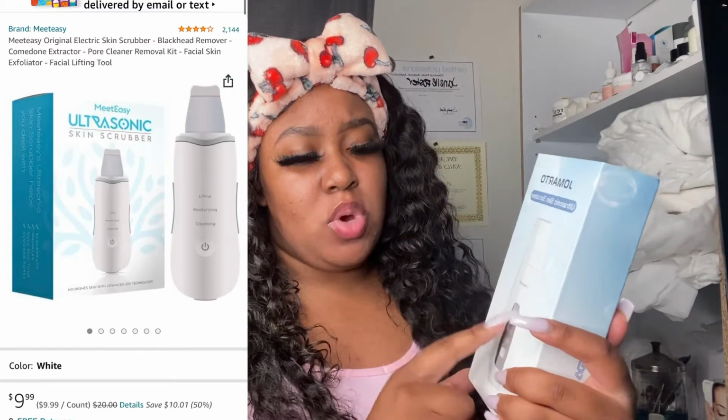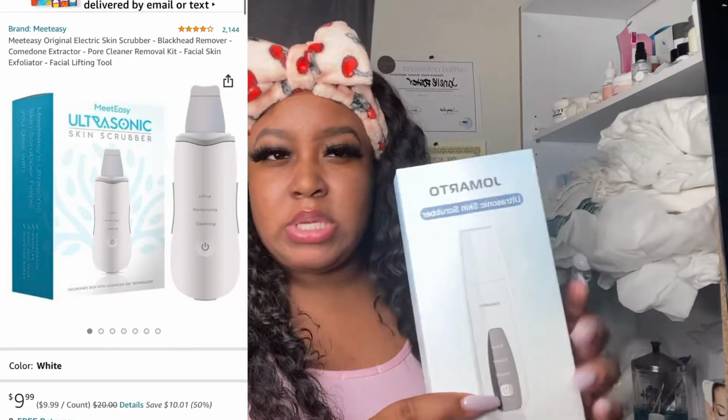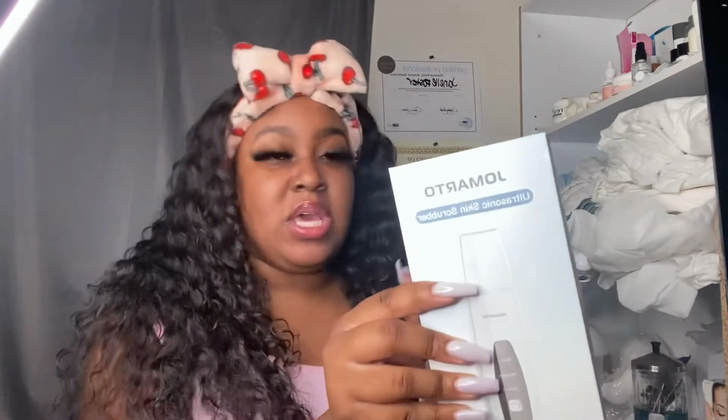And I think those two are pretty much the only things that I do for it. I don't use this often either. Sometimes I do, I guess to spice it up. But yeah, I got this from Amazon. It works perfectly and it comes with a charger, so make sure y'all don't leave your charger.